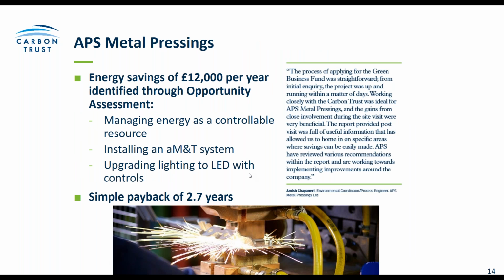And the first site that we'll have a look at here is for a business that we supported called ApS Metalpressings. This was a manufacturing site where they make metal formed components and welded assemblies. Through delivery of an energy audit or opportunity assessment, where one of our engineers actually went to site, met with the client and carried out the opportunity assessment, we identified energy savings of £12,000 a year that could be achieved. This was through implementing 3 key recommendations.